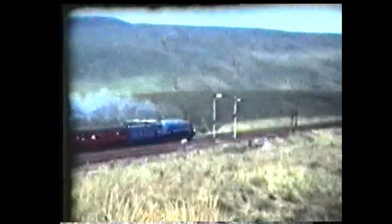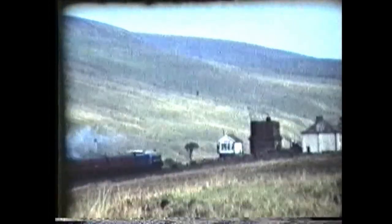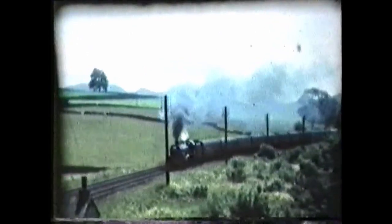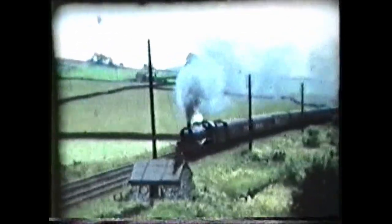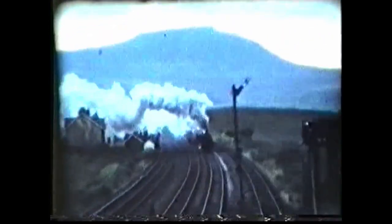A4 Sir Nigel Gresley crossing Blea Moor. Passing the loop, signals, water tower, signal box and cottages. 45593 Colapur with a Leeds Glasgow at Helwith Bridge. Britannia passing Blea Moor with the parcels.